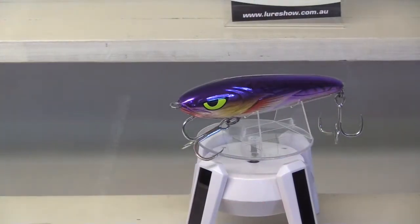Okay, we're now at the Lively Lures stand, and one of the new awards this year was the best blue water lure, and Alan Dolan from Lively Lures, you won that with the Slick Stick. Tell us a little bit about the bait. Mate, this is my first foray into stick bait.